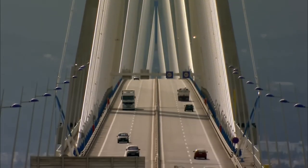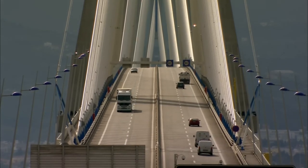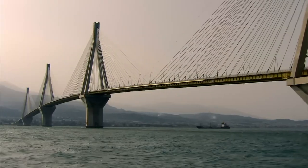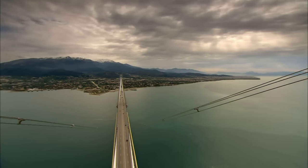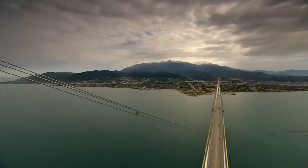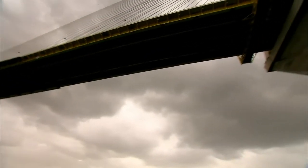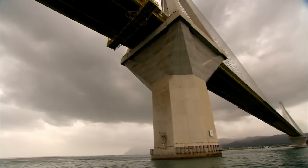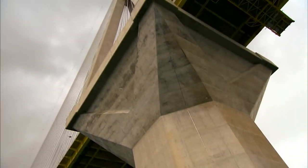Almost 3 kilometres in length, the Rion Antirion Bridge is really long, but most incredibly, it's practically earthquake-proof. Which is reassuring, as it sits in one of the most active seismic zones in all of Europe. It can withstand shocks measuring 7.4 on the Richter scale, enough to completely destroy your average bridge.